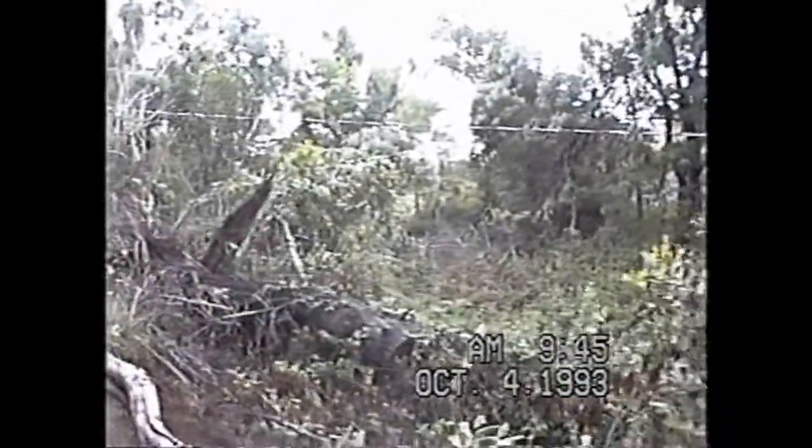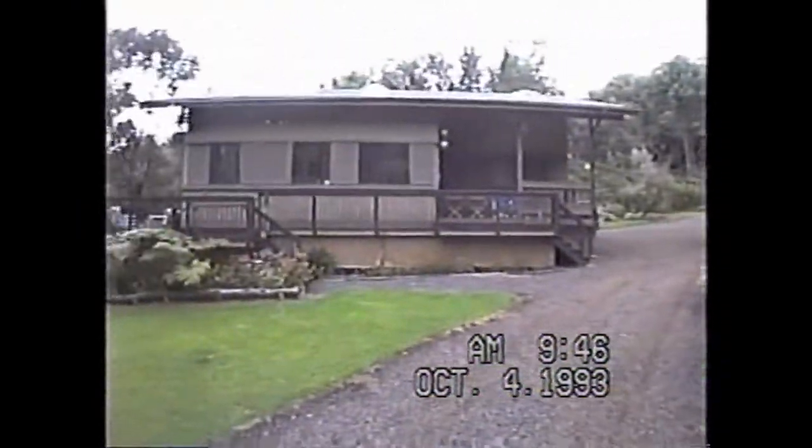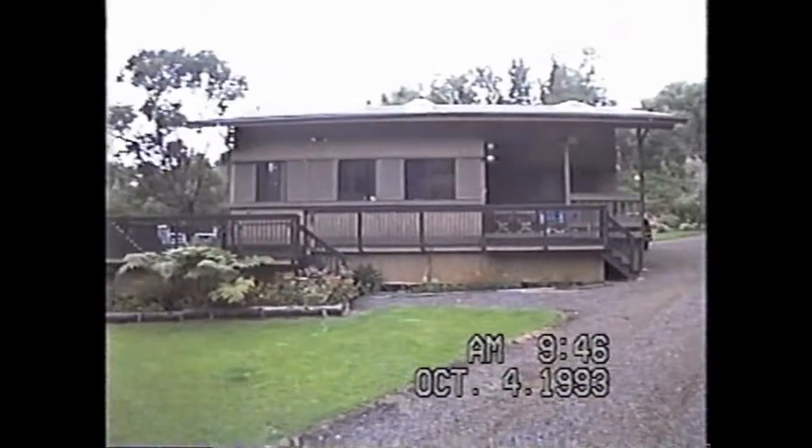As you can see, there's a couple skylights there on the roof. It's really a gorgeous cabin. And the yard looks a little overgrown, but this is Hawaii after all. Lots of nice foliage around. And this section of the yard, you can see someone's been doing a lot of work on. This must be the place.